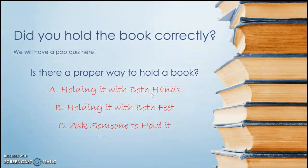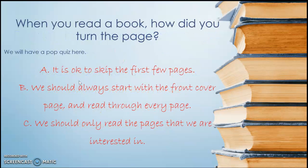After the fun activity, I think all of you have already learned something from the class today. Let's have 2 fun pop quizzes here. Did you hold the book correctly? When you read a book, how did you turn the page?